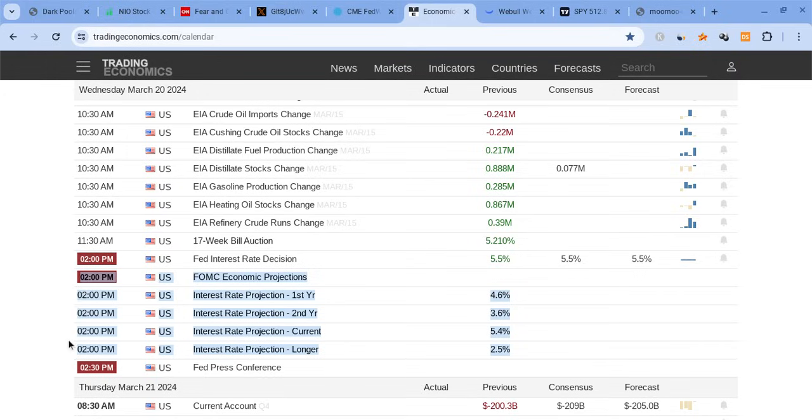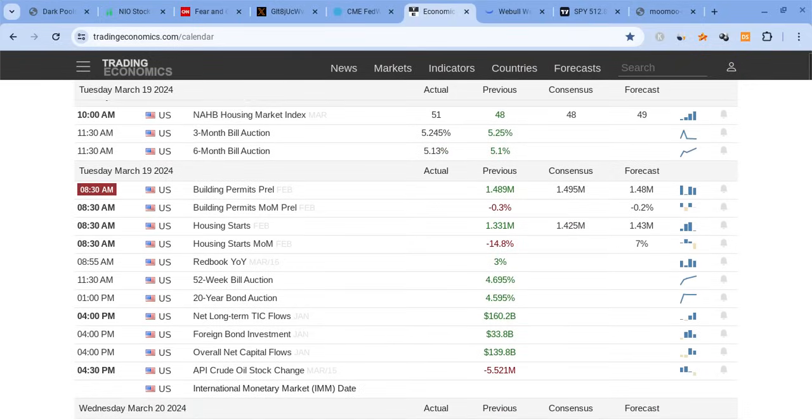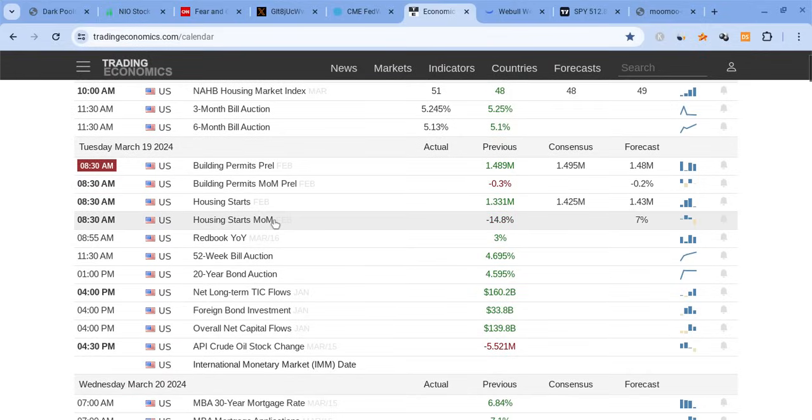And then after all of that, we have the one and only, the big guy, Jerome Powell, giving a speech at 2:30 p.m. on Wednesday. So we'll just have to see what Jerome Powell ends up saying. So with that being said, guys, Wednesday is going to be a very crazy day. Tomorrow is preparation for that. We have some housing data, but the charts are looking a bit more bearish going into tomorrow nonetheless.